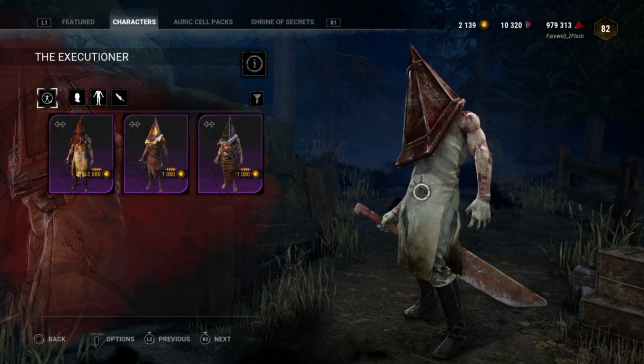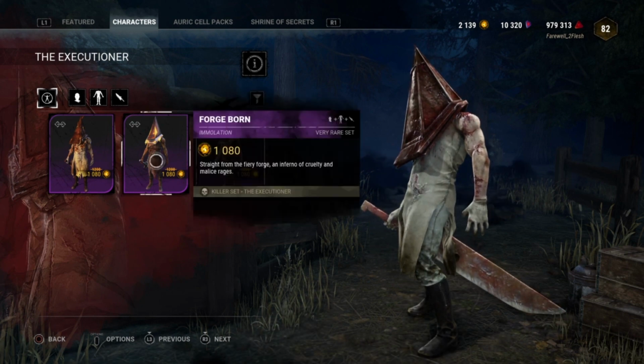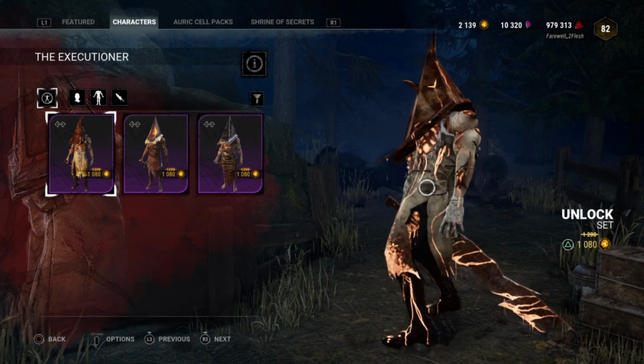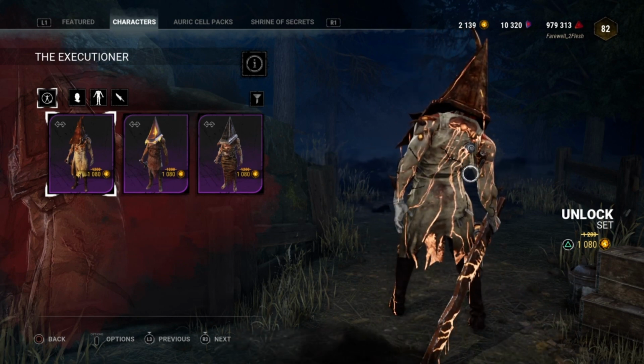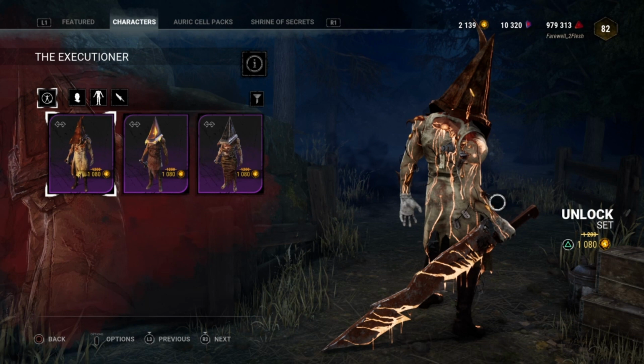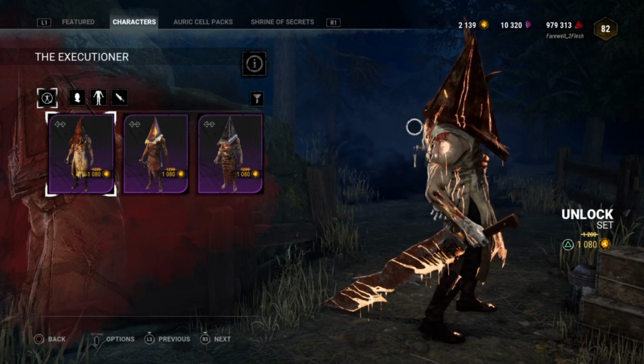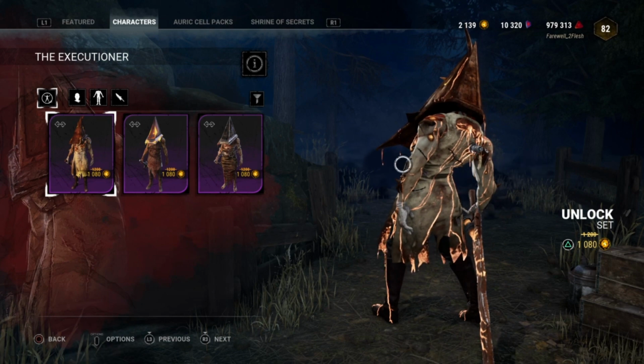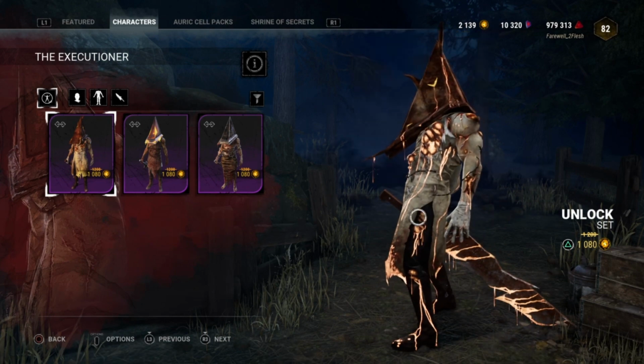Pyramid Head in general has pretty much just the same one. I mean, if you want to go for the Pyramid Blight, then yeah, let's go ahead and go with that, because that does change his body appearance. But he does have the serum in the back, right there, and his head oozes all over the place.